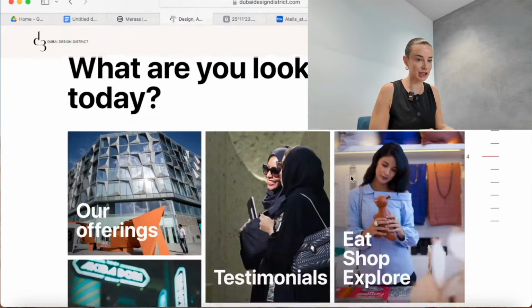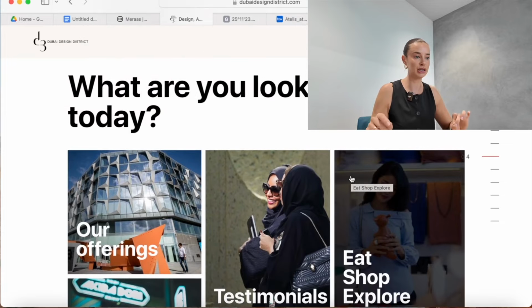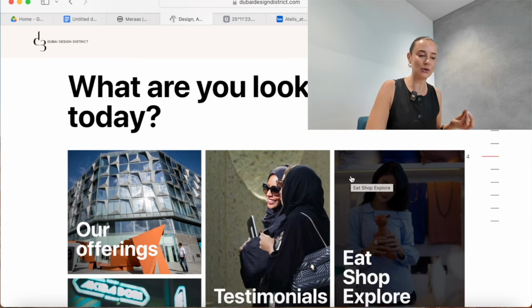The actual location and placing of it itself, phenomenal. I'll jump into the map in a second, but actually what they're creating there is attracting businesses, attracting people, families, an area where they're really committing to the idea of creativity, to arts, to crafts, creating a really, really cool environment.